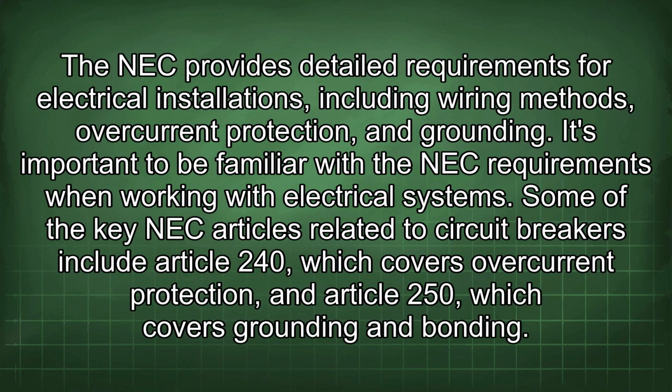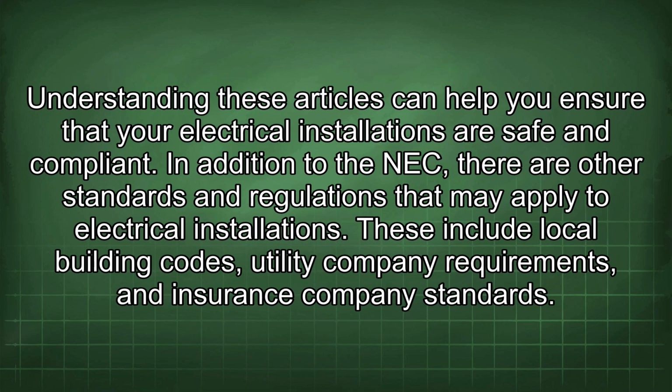The NEC provides detailed requirements for electrical installations, including wiring methods, overcurrent protection, and grounding. It's important to be familiar with the NEC requirements when working with electrical systems. Some of the key NEC articles related to circuit breakers include Article 240, which covers overcurrent protection, and Article 250, which covers grounding and bonding. Understanding these articles can help you ensure that your electrical installations are safe and compliant.